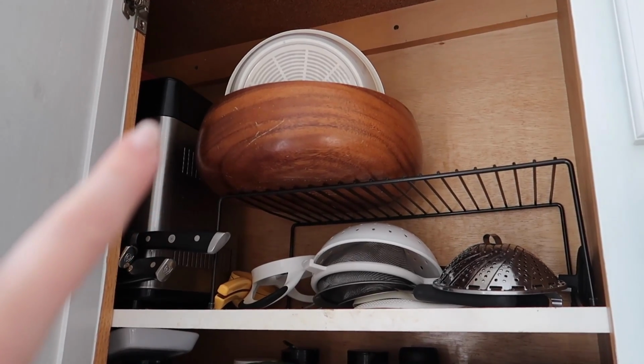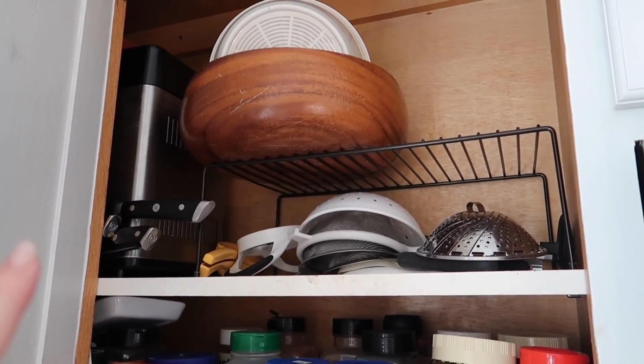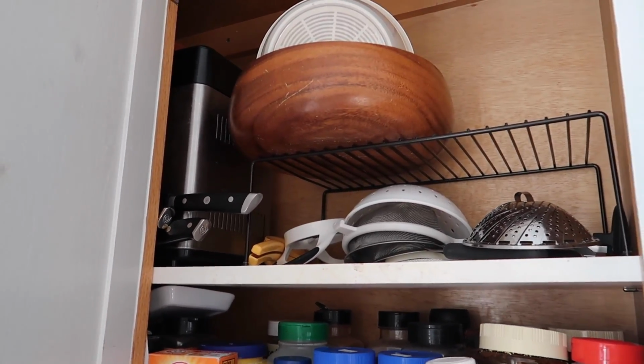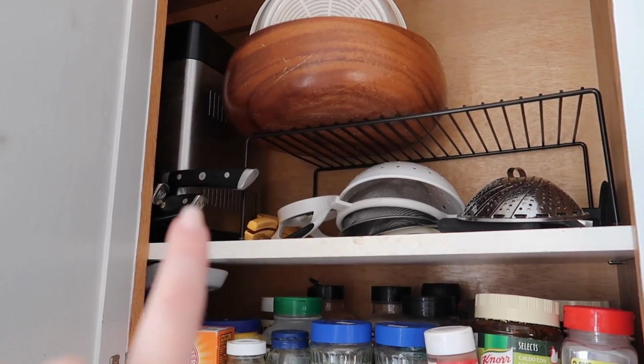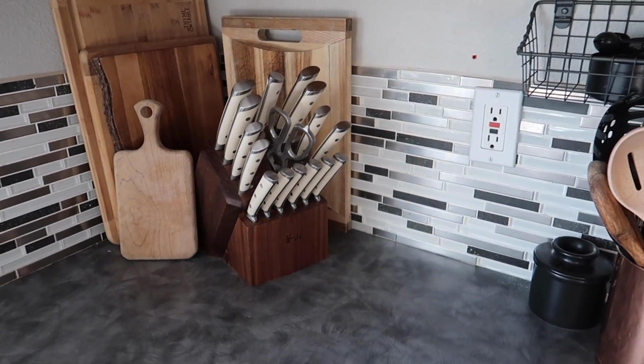This right here, by the way, is a bread machine, which I want to hold on to, and it fits there and nothing else would fit there, so that's just gonna stay. And then Weston has some of his specialty knives that he puts there that don't fit into my knife block.